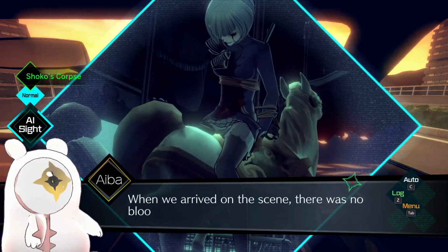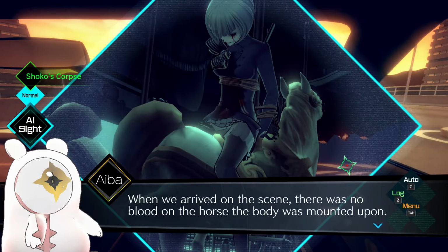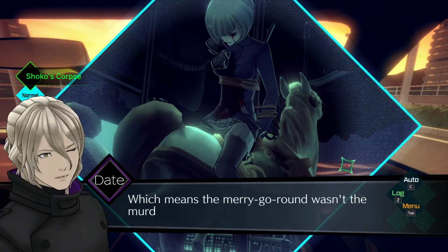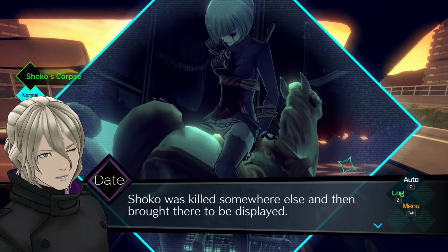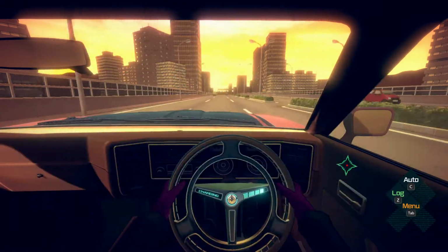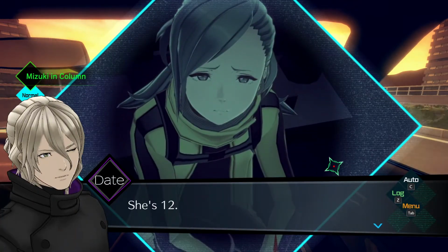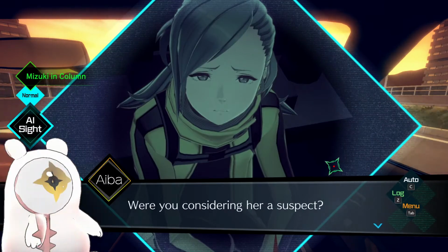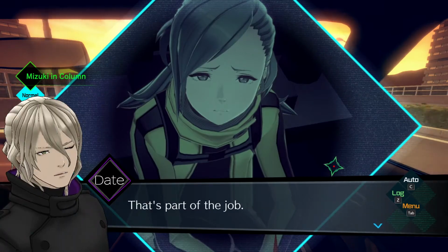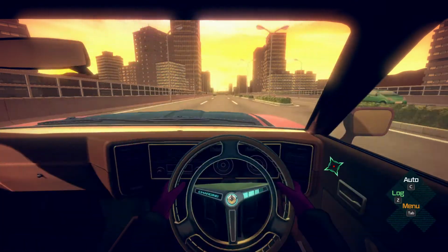About the bloodstains. When we arrived on the scene, there was no blood on the horse the body was mounted upon. It was likely killed somewhere else and then moved there. Which means the merry-go-round wasn't the murder scene. Yeah. Shoko was killed somewhere else and then brought there to be displayed. That means Mizuki couldn't have done it. She's 12. She can't move a body or drive a car. True. Were you considering her a suspect? That's part of the job. Also true. If there's even the slightest possibility.